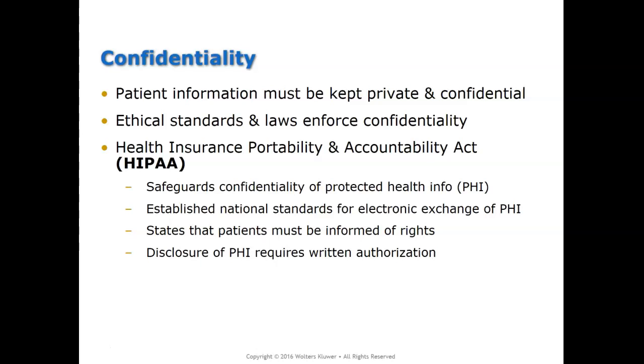This safeguards confidentiality of protected health information. It established national standards for electronic exchange of public health information and protected health information. It states that patients must be informed of their rights and requires a written authorization. So you can't just go to the hospital and get anybody's health records. Actually, it's really difficult to get your own unless you fill out a form.